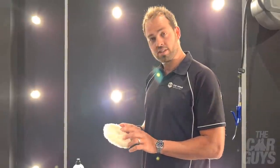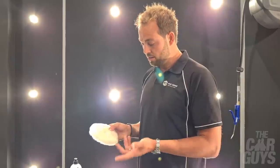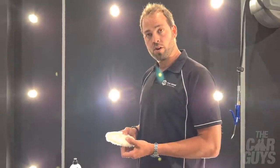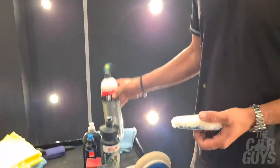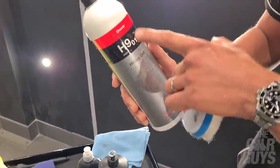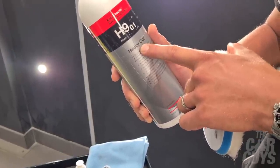So this is a wool pad, this is going to be our first stage. This is quite an aggressive way of polishing, but I find it the best way to remove all the swirls. We've done our combination, and these are the two polishes that I'm going to go for. That's my heavy cut, Koch Chemie. This is to remove, hopefully, 90% of the swirls, as we're only doing enhancement.